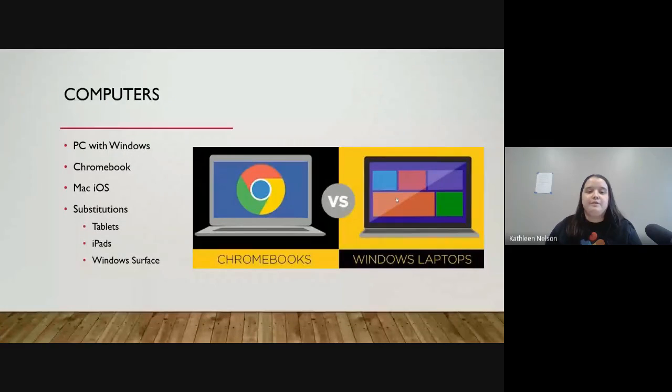So with computers, I did want to touch on Chromebooks and laptops because some people think they're one and the same. Chromebooks are actually safer to use if you're not very computer savvy. They are about the same price, but Chromebooks are connected directly to the Google Cloud. So you don't have to worry about losing anything on the computer. Everything is going onto the cloud.